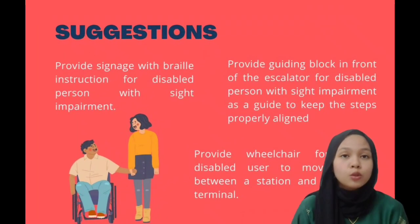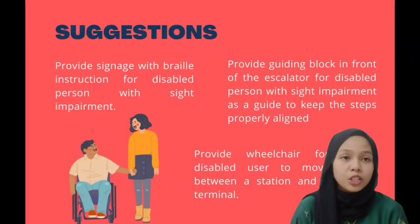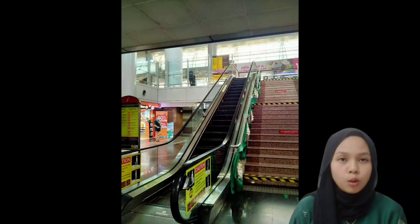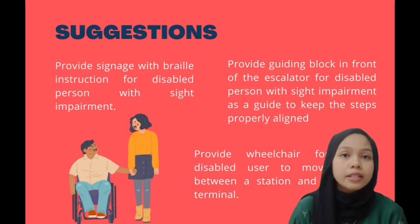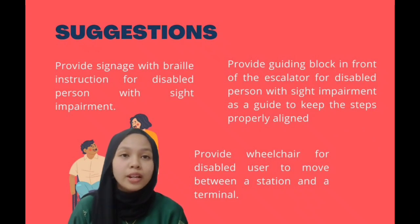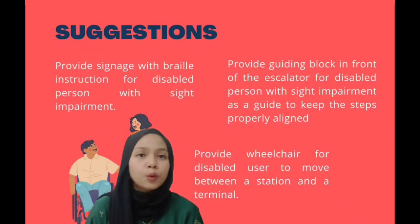My suggestions to overcome those issues are provided signage with braille instruction. This is especially important for disabled people with sight impairments. Number two is provide a guiding block in front of the escalator for disabled people with sight impairments as a guide to keep the step properly aligned. And the last one is need to provide a wheelchair as a free service to people with disabilities so that such people have equal access to public utility as people without those disabilities.